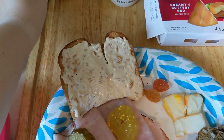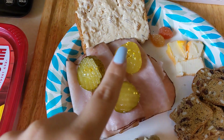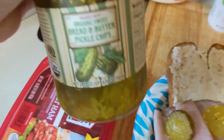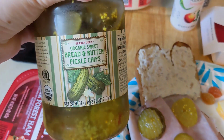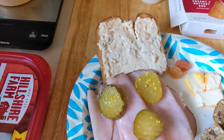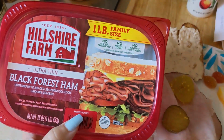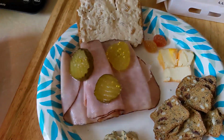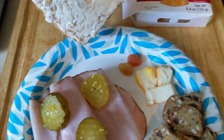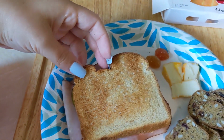I used it just on my sandwich there, and I got these pickles, the organic sweet bread and butter pickled chips. They're really good. I've been enjoying them a lot. Let's see what else. Just using Hillshire Farm ham. I really like Hillshire Farm. Close my sandwich to make some room on my plate.